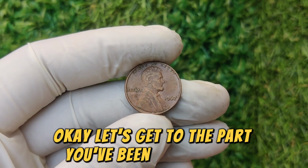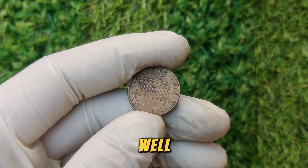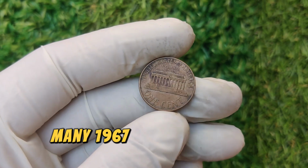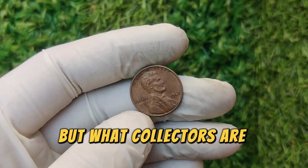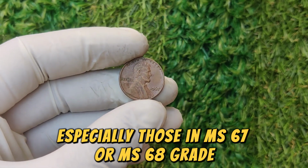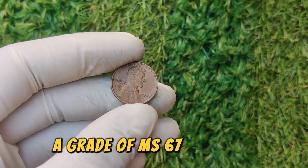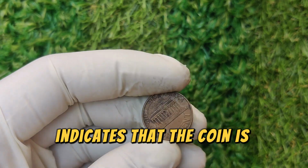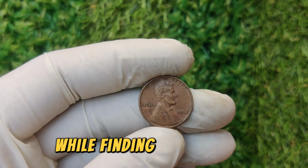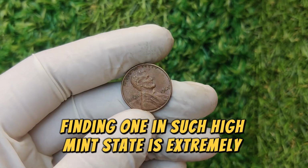Okay, let's get to the part you've been waiting for. What makes the 1967 Lincoln penny worth up to $99,000? Well, its value depends on several factors, like condition, rarity, and demand. Many 1967 pennies are still in circulation, but what collectors are really after are pennies in pristine condition, especially those in MS-67 or MS-68 grade. Coins are graded on a scale from 1 to 70, with MS standing for mint state. A grade of MS-67 or MS-68 indicates that the coin is nearly flawless, with no signs of wear, making it highly desirable to collectors. While finding a 1967 penny in average circulated condition is common, finding one in such high mint state is extremely rare.